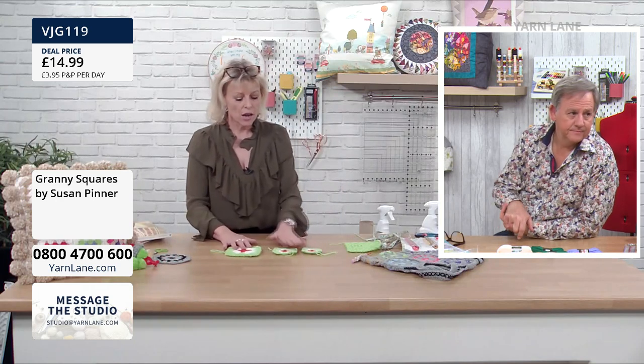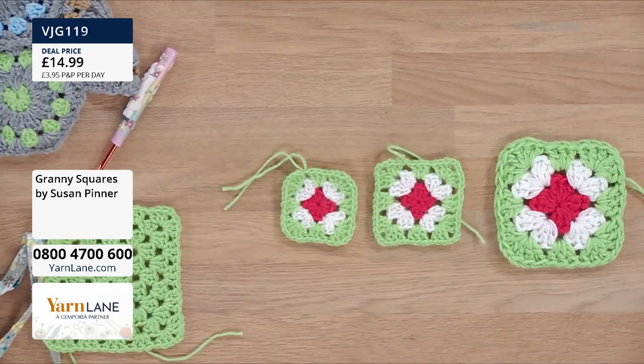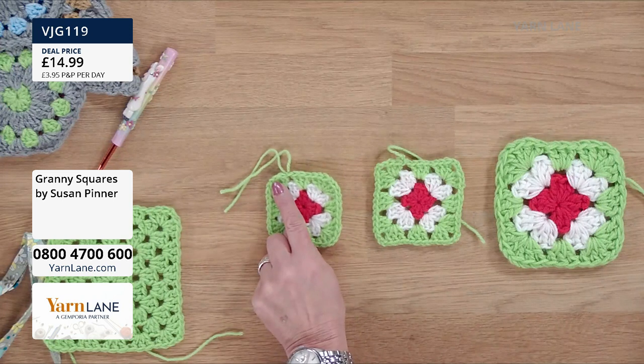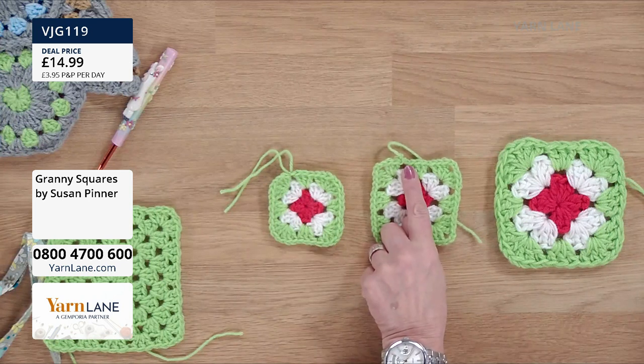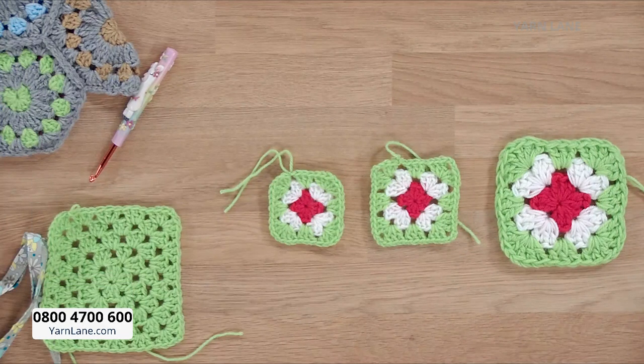Now, I've done a few granny squares here, John. They all have exactly the same amount of stitches in them, all three of them, but different sizes. This one, I did one chain in the corner and no chains in the side. This one I did two chains in the corner and one at the side. But this one, I doubled up the yarn and used a big hook.